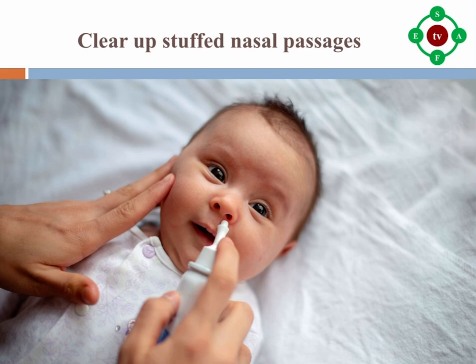Clear up stuffed nasal passages. Medicated nasal sprays aren't recommended for young children. Fortunately, there are several easy ways to clear up a stuffy nose without medication. Use a cool mist humidifier in your child's room. This will help break up mucus. Be sure to carefully clean the humidifier between uses to keep mold from developing in the machine.